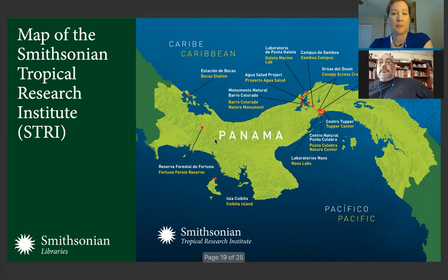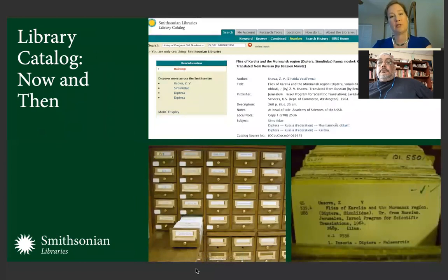And the library has been working to quickly adapt to figure out how we can support their research over telework, which is also part of the larger Smithsonian Libraries initiatives to support our scientists. In the next slide, Ricardo will speak about his many years of service in the library and how library service to patrons has changed over the years.